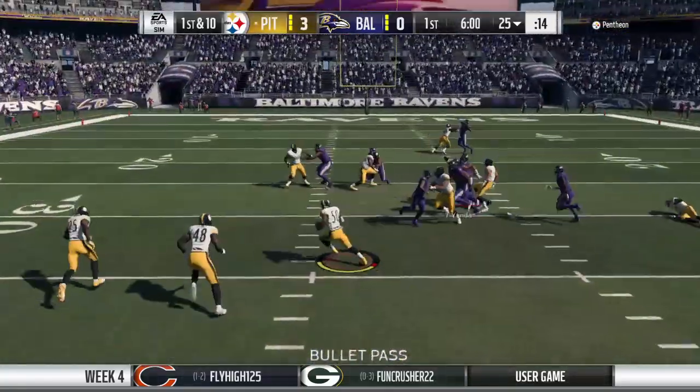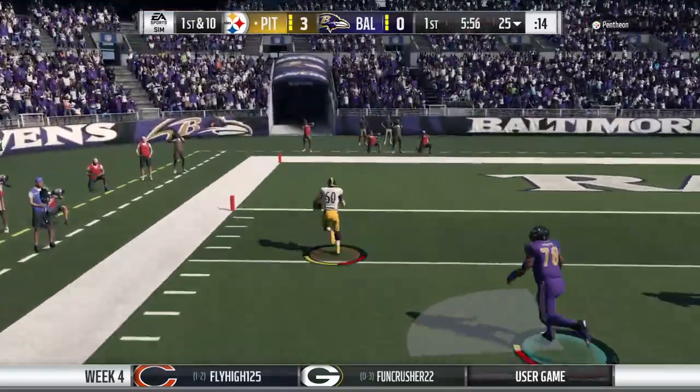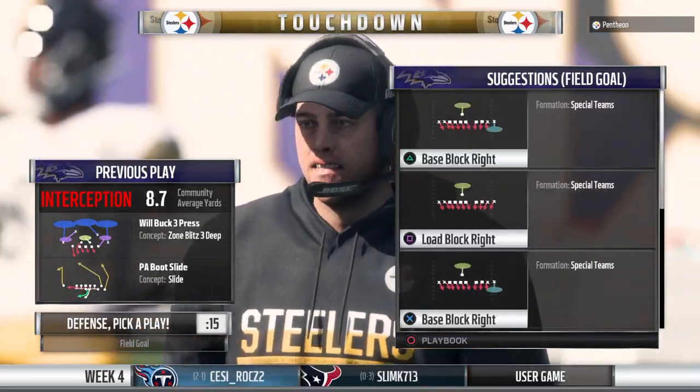Looking for Perriman, and it's intercepted. Picked off by Ryan Shazier. And he brings this one back. It's a pick 6 for a Steeler touchdown.